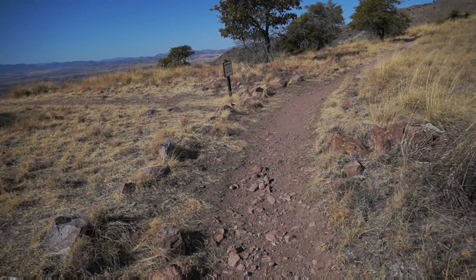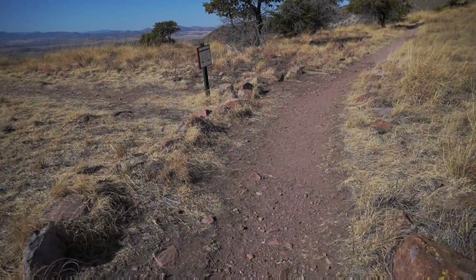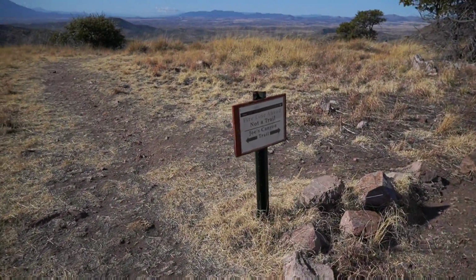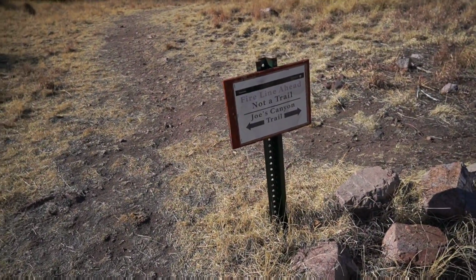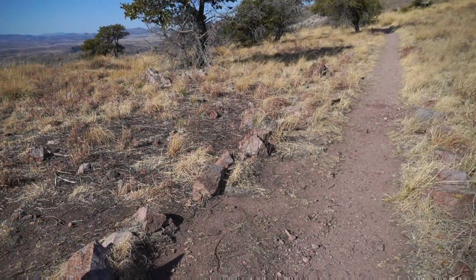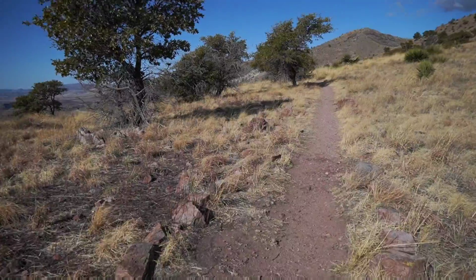So here comes the sign. I don't think it's the intersection. Oh, specifically, yeah. It specifically says not a trail. So Joe's Canyon Trail, we're still on it. We got a while to go.